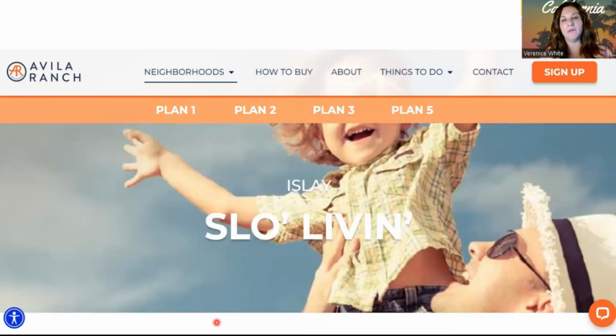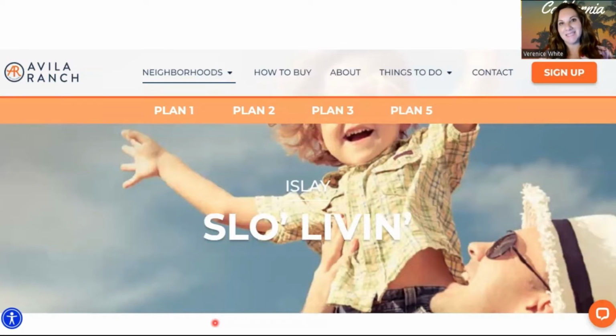And then a little bit more condensed density housing. Your property lines are going to be a little bit tighter. It's still a good product, still a good home. You are off the beaten path in Avila Ranch.